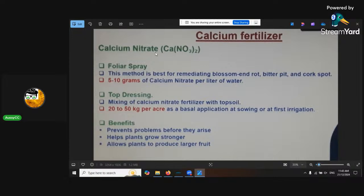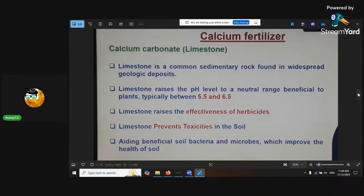No, I'm not going to talk about these mineral-based ones where you just go to the shop and buy them. I'm into organics, so I'll be promoting the organic type. That's why I've already talked about foliar spray and the amount. Top dressing is one thing for organics, how you do it, and the benefits. Okay, here we go.